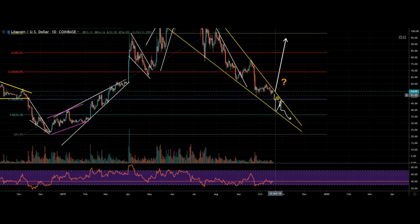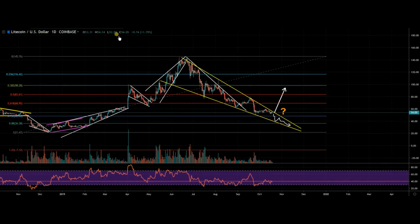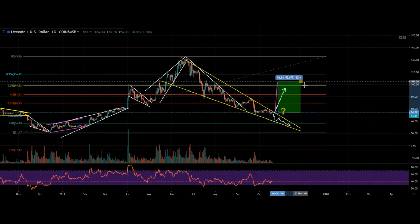So this is it, guys. We need to keep a serious eye on Litecoin. Now, I don't know if all of you know this, but how do you draw the target for the pattern? You measure the thickness of the pattern and you put it here, and that is how you determine your breakout. If we break out from here right now, guys, Litecoin could bounce 100%.